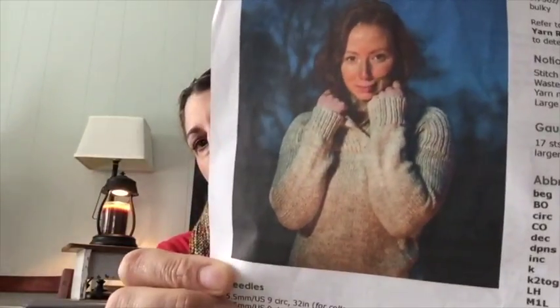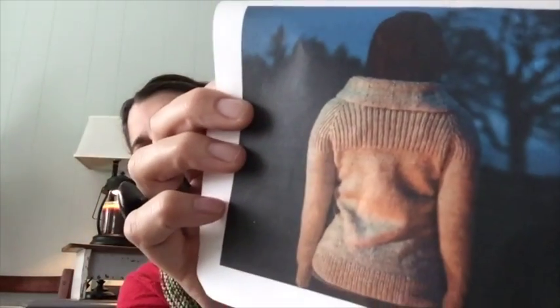I am knitting the Fireside Pullover by Jane Richmond from her new book with Shannon Cook called Within. Here is the picture of the cardigan. It's not a cardigan, it's a pullover. There's not a picture of it. And I worked on this all weekend, and I have come quite a long way. So here it is.